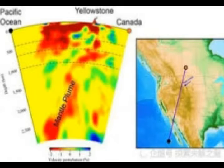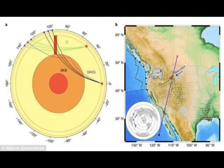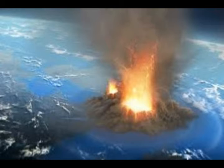Now, scientists at the University of California, Berkeley, detected previously unknown channels of slow-moving seismic waves in Earth's upper mantle, a discovery that helps explain hotspot volcanoes that give birth to island chains such as Hawaii, Tahiti, and of course, we know La Palma, which is today, right now, erupting in the Canary Islands hotspots.